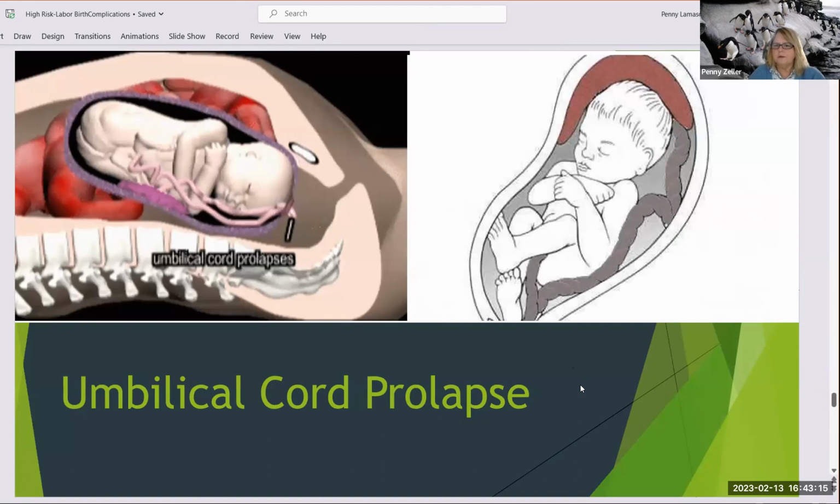Umbilical cord prolapse. So normally when there's adequate amniotic fluid and the cervix is closed, you know, the umbilical cord is free to float and it's not squeezed or caught up in anything. Okay. Once labor starts and the amniotic fluid is drained out, if the baby's head is not engaged, the cord could actually slide down between that head and that cervix.